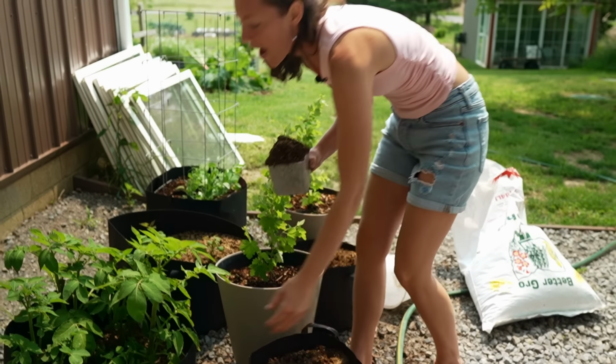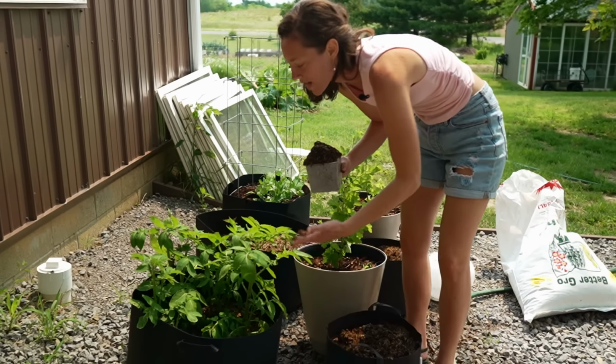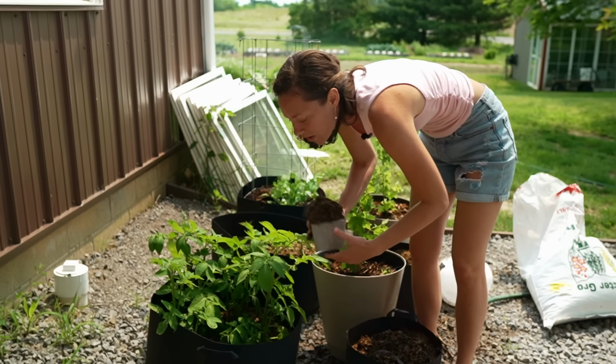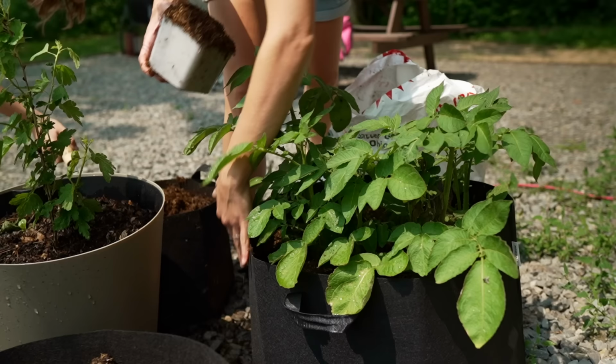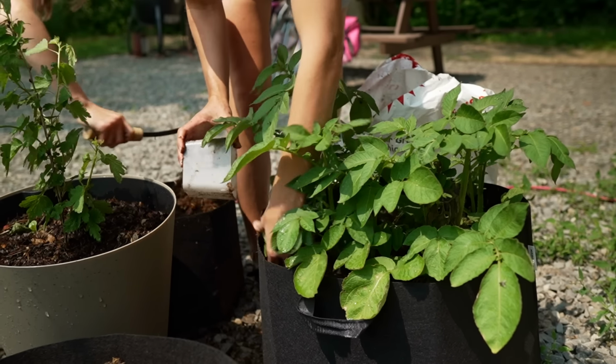I'm also adding soil to these potatoes as they get bigger. I just add more soil, and I'll continue doing that until it's at the top of this grow bag. They're looking really, really nice.